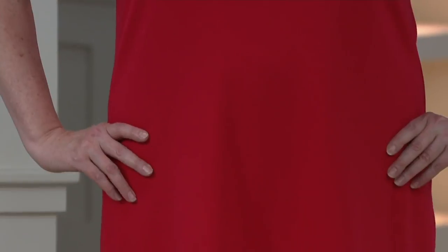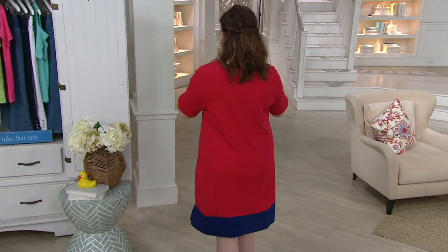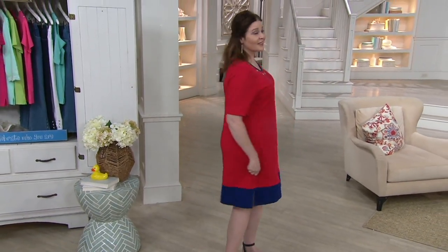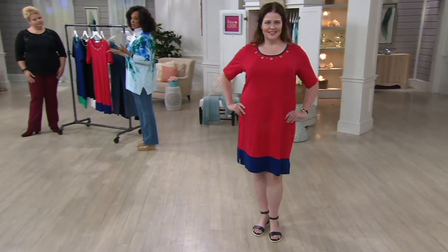I love a dress, and I especially love a dress in summer. Yes. And this, I think, is adorable. And the color blocking here, I think, works so well. It's really flattering. So as you're looking at this on Andrea, this is, first of all, available on our easy payment plan. I'll mention that. It's the color block knit dress with the rhinestone grommets. And it's just a cute, comfortable dress that I think you will have lots of uses for.